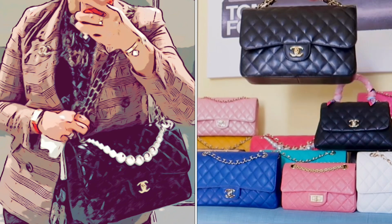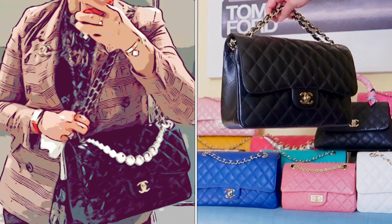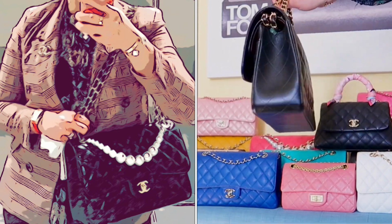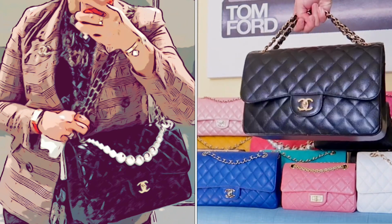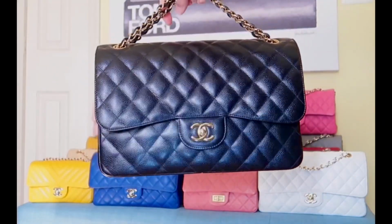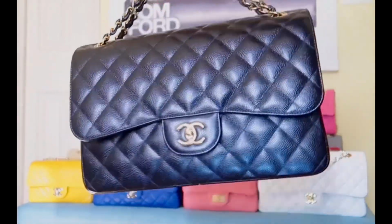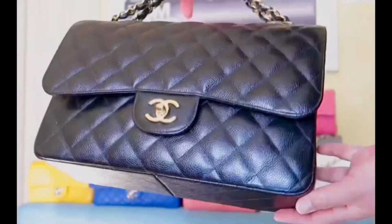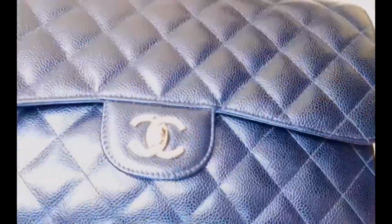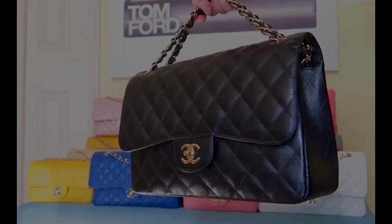Onto my black Jumbo Classic Double Flap Caviar leather with gold hardware. I just love the classic look of the black against gold. Notice that the leather of my handbag has some sheen to it. If you haven't seen my video using two specific products to make my matte caviar leather handbags look more moisturized, check it out after this video or whenever you get a chance, as I'm pretty sure that you'll be happy with the result.